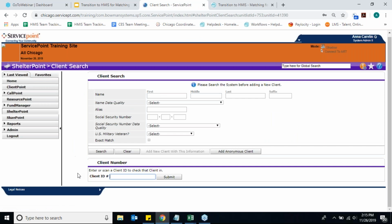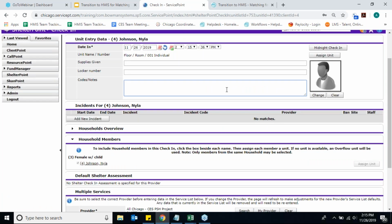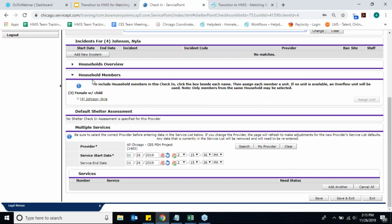Click the check-in button, find your client, and then you're welcome to put any notes you want. We're only gonna look at the date. And let's pretend that this client had a child here. The child would also be listed here. And we want to make sure just to keep the head of household checked and not check the child.